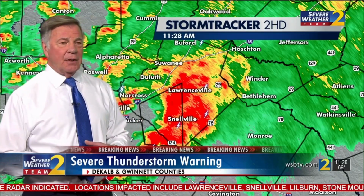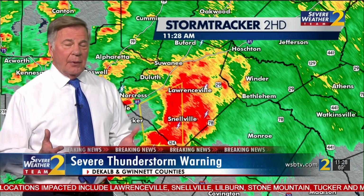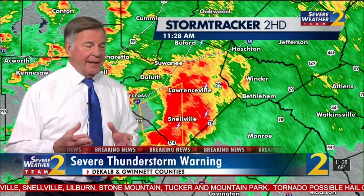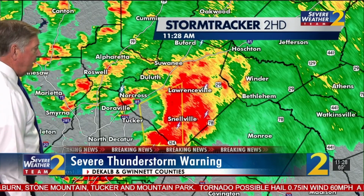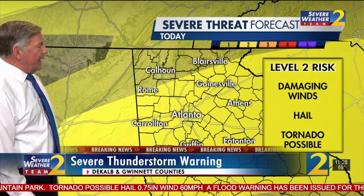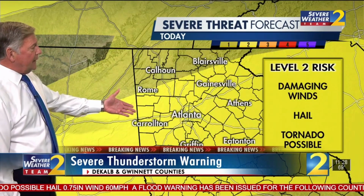Now, the atmosphere becomes a little bit more stable. We still have a lot of twisting motion in the atmosphere, but it's becoming a little bit more stable with the rain that we've had this morning. So we hope that makes it a little bit better. But again, here is the level that we have, a level 2 risk, all of these counties that are highlighted in the yellow.